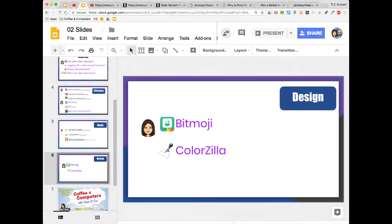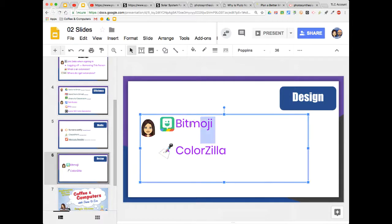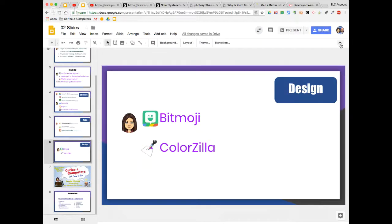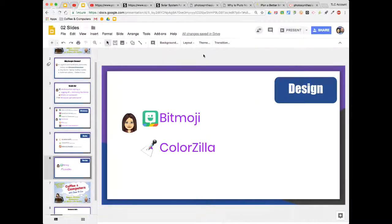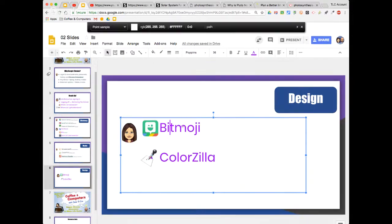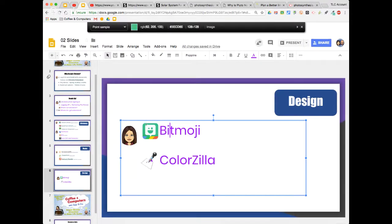So if I wanted to make my Bitmoji text here the same green that the Bitmoji icon is, it would take me a really long time to find that color. So here, there we go. Okay, so I would come up here to my Colorzilla, and I can pick a color straight from the page. And when I hover over any of my icons, if you see up here, it will show the colors that I'm hovering over.